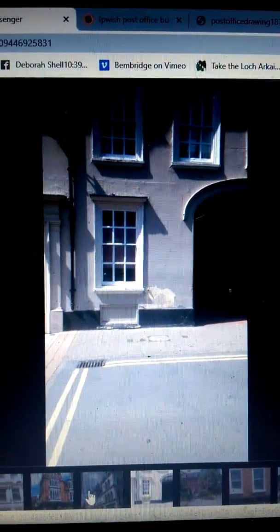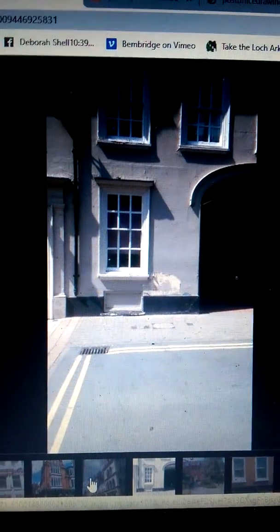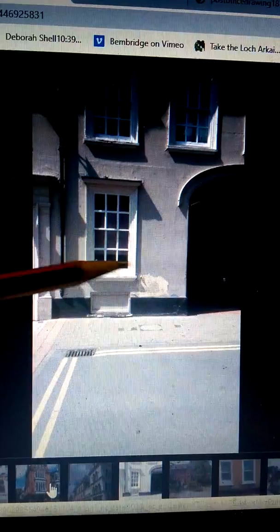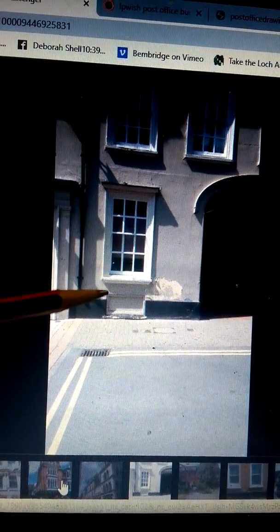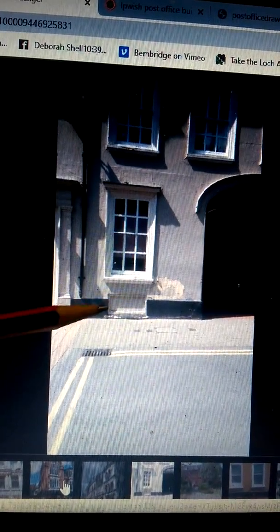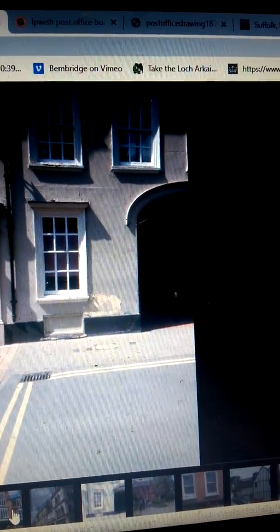And again, a little bit further down the road, looks to be another window. You can ignore all the surround that may have been added, but it looks pretty much the same dimensions as the window above with this piece here. And again, you've got this rendering with the new street level.